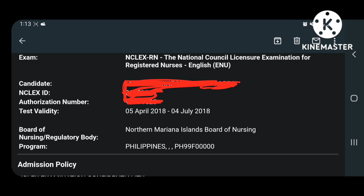Okay, so these are the details from the email given to you by Pearson VUE, the ATT. So the test validity at that time for me is from April 5, by the time I paid and scheduled my exam, or by the time I received this ATT, up to July 4th. So how many months? April, May, June, July. So, you have 3 months or 90 days. That's the validity of your ATT.